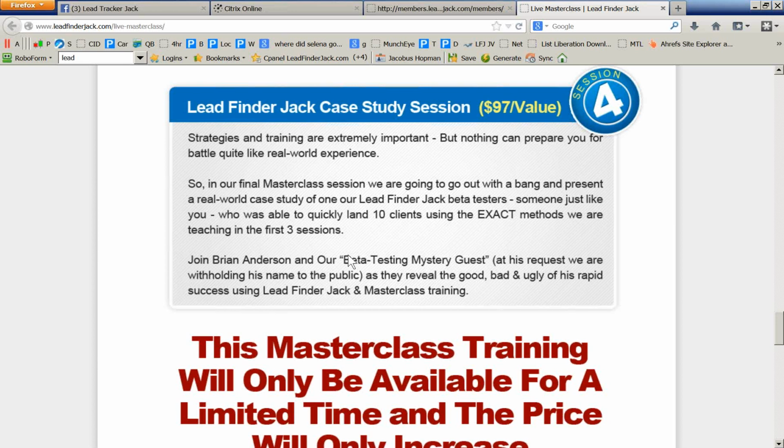Yes, will we have ongoing access? Yes, once you buy the OTO, they will be shown in the members area. Is the OTO from Lead Tracker Jack included as part of this? I haven't talked about that.